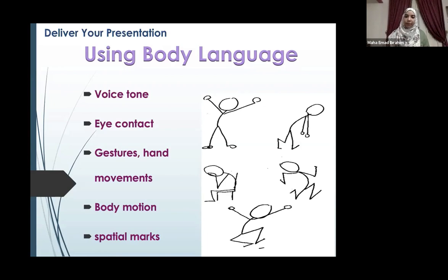It does not only relate to the volume of your voice, but also to how much pressure you put on each word as you speak. Okay, so it's like being an actor, actually. Being a presenter is very much like being an actor or a singer. Whatever you're saying verbally can have a very profound meaning if you say it in the right tone of voice, and can have a totally different meaning if you say it in a different tone of voice.